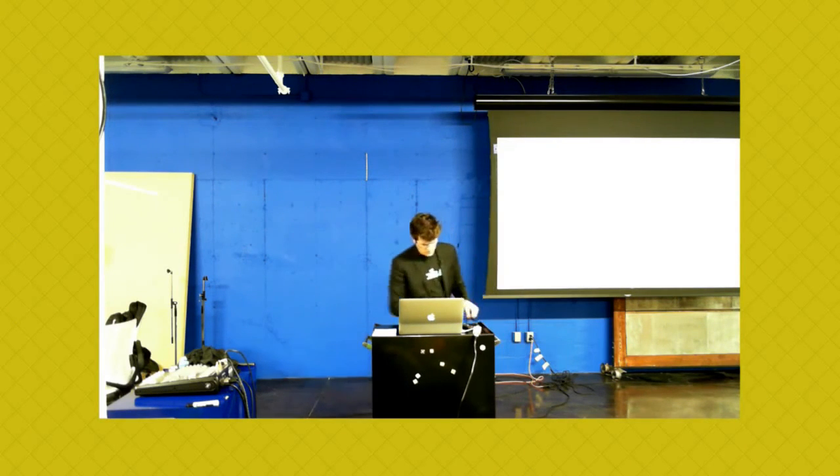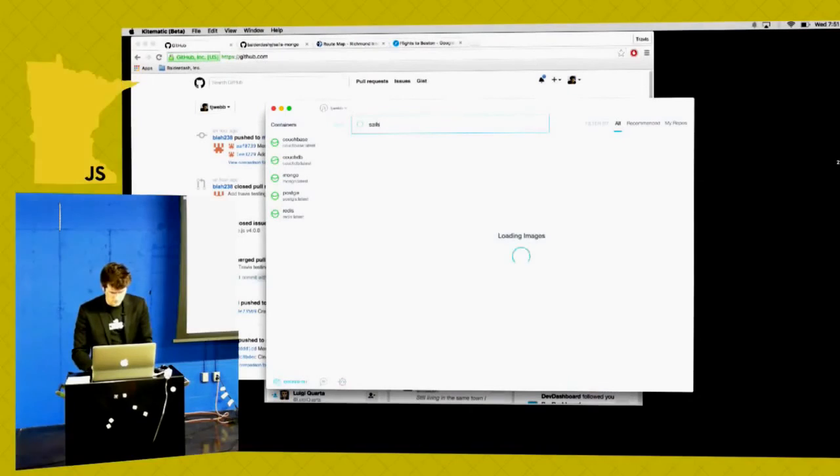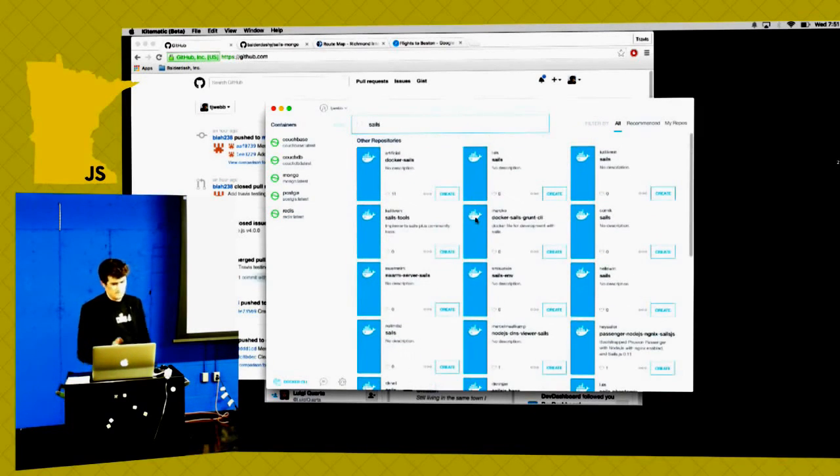I think I searched on this Docker thing. I think I found a couple of Sails options. If I search Sails, there's a ton of Docker images already that involve Sails to some degree. These people have all set up their own Sails environments in Docker, and I don't have a strong opinion on them. Yeah, we don't have an official one, and there's not really one that I have a strong preference for.